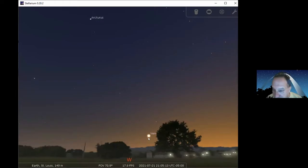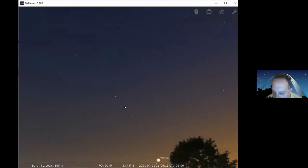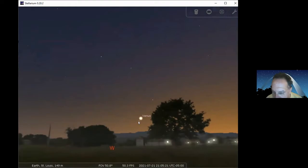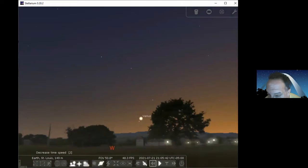But if you look very closely, and I'm going to scroll in a little bit, magnify just a little bit more, you're going to see a star right next to Venus tonight. And that's actually the star Regulus, and Venus is passing Regulus. In fact, tonight is the closest night to see that. Since Regulus is a lot dimmer than Venus, and you're looking at a twilight background, if you can, you might want to bring a pair of binoculars with you in order to spot Regulus.